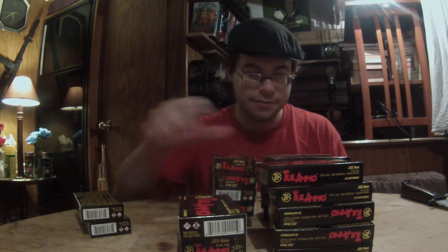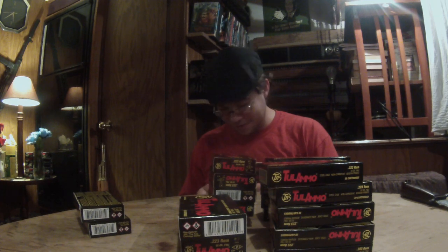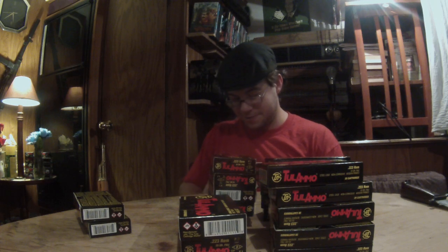Assuming that there's even a date stamp on this stuff, it might just be blatantly assuming things that are incorrect. So, don't take my word for it. For all I know, this stuff was made like yesterday. Well, I'm fairly certain that it wasn't, because I got it yesterday. Why won't this box open? Like, damn. I'm having the hardest time opening this box.